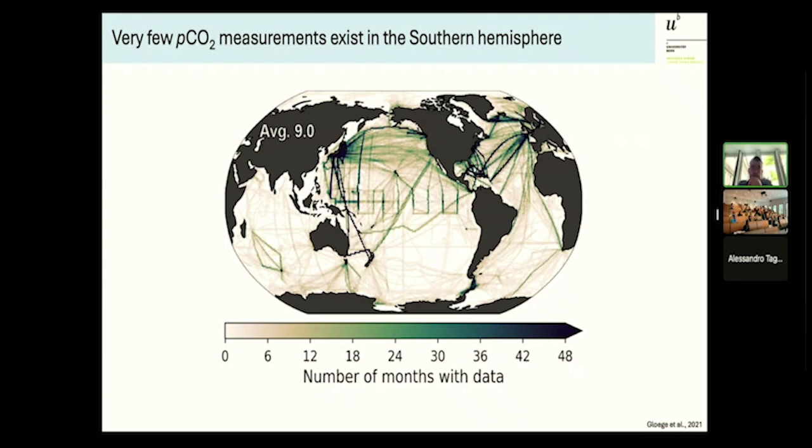So we can see that, as I said before, in the North Pacific and North Atlantic we have a lot of trajectories where we have almost 48 months, so almost complete sampling of the ocean. And then if we go to the Southern Ocean, we have a few routes coming down here from Tasmania. And I think these are probably French cruises from the Kerguelen Islands. And then in the Drake Passage, there's good data coverage.